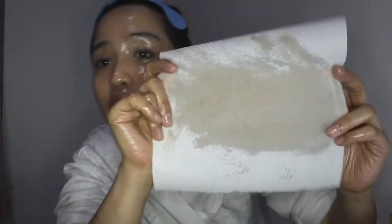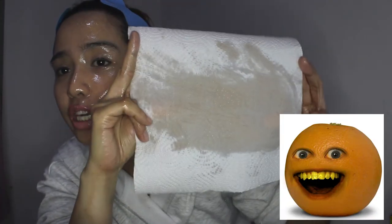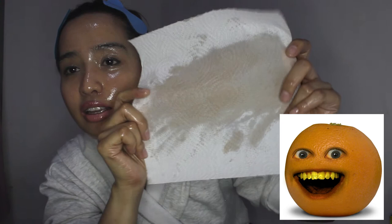So, remember I told you we need to have toilet paper? That's for our hands. Okay, this is the ultimate test. How do you know if you have used foundation at all? See? I don't know if you can see that, but that's orange. It's kind of orangey. That's my foundation. Okay, so my hands are oil free.